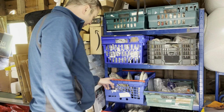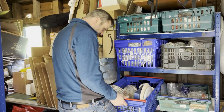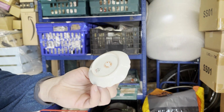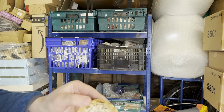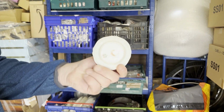Then we've got crate 5. A Limoges antique jewellery holder trinket dish, broken. That's old as well, isn't it? That cost £1 from auction and that took 9 months to sell. Thank you to the person. I think someone was using it as an ashtray.